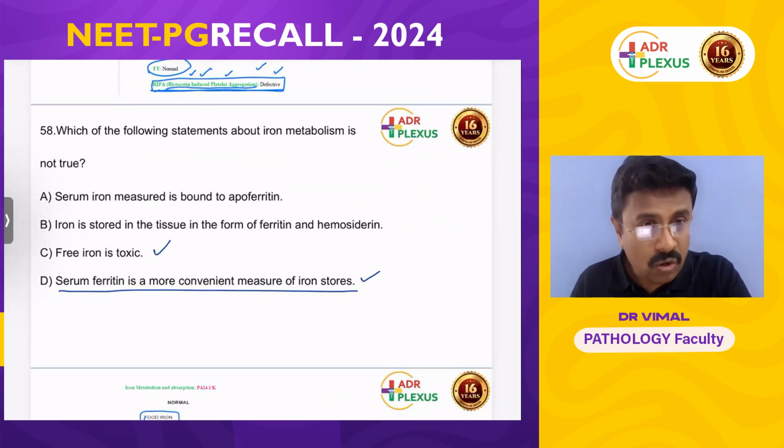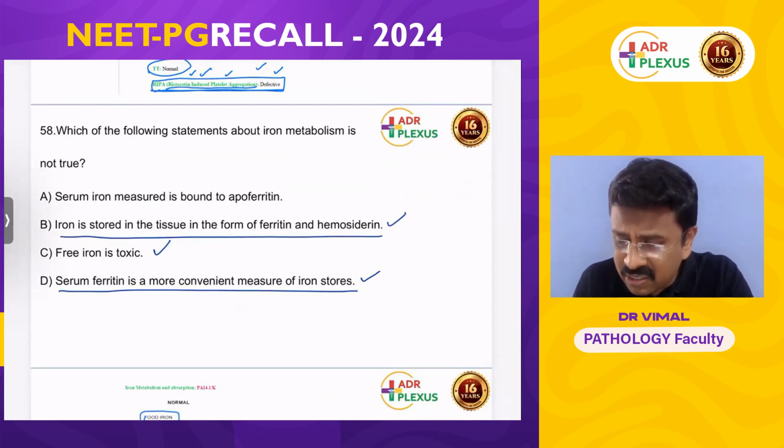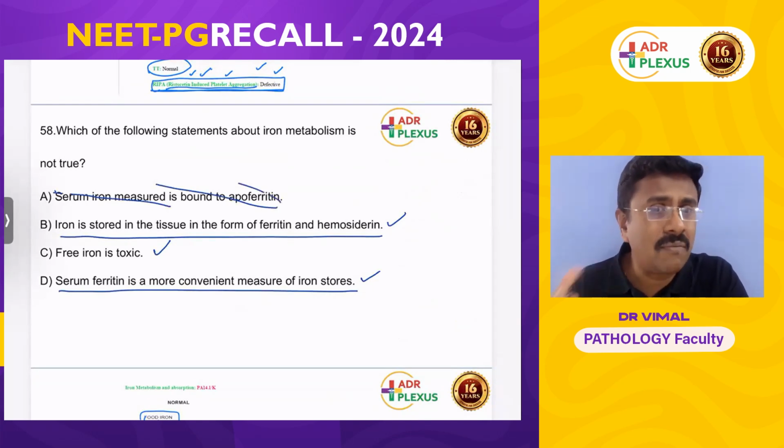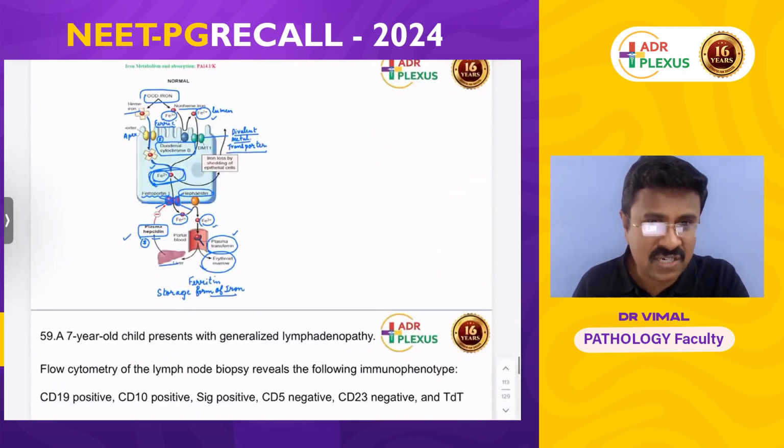Free iron is toxic. Iron is stored in the tissue in the form of ferritin and hemosiderin. This is also right. But serum iron is bound to apoferritin. It is the wrong option. It is not bound to apoferritin. It is bound to transferrin, and the storage form is ferritin. This is the wrong option. Yes, this we have also discussed.